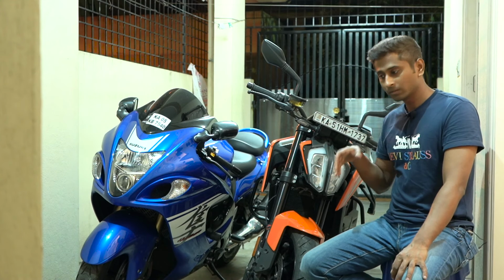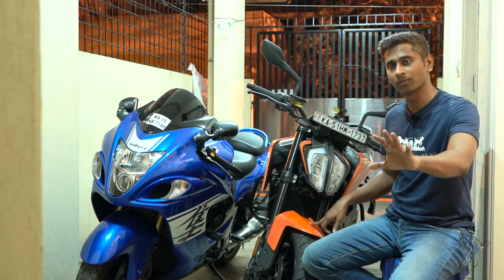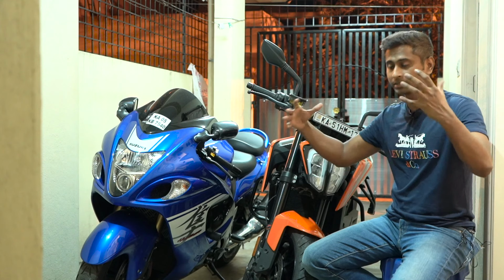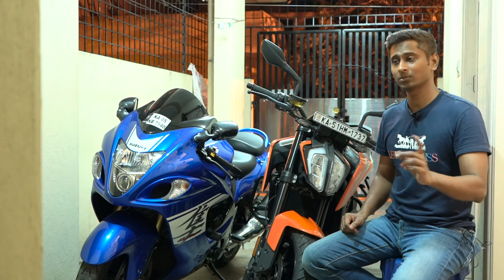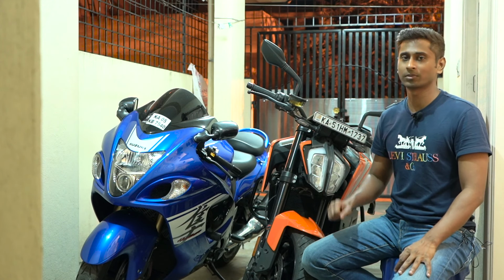It's lightweight. So much of electronics you don't even find in any of the naked bikes in the middleweight segment. It's loaded with electronics. The price is justified. The only thing it doesn't offer, which is very much required for Indian customers, is the big appeal, the mass appeal. That's not there. If you are someone who is looking for that mass appeal, go for the Z900. This is not for you.